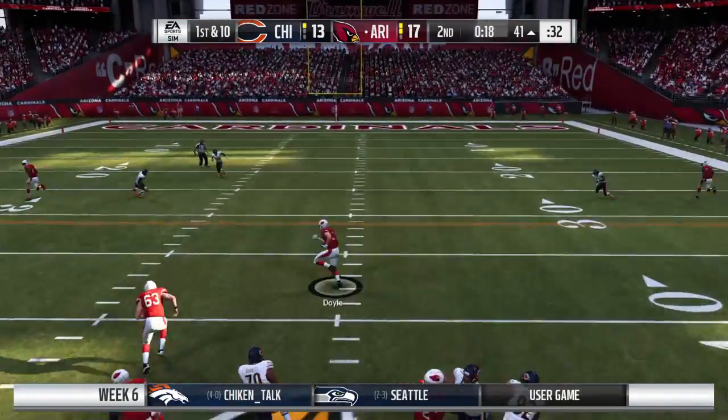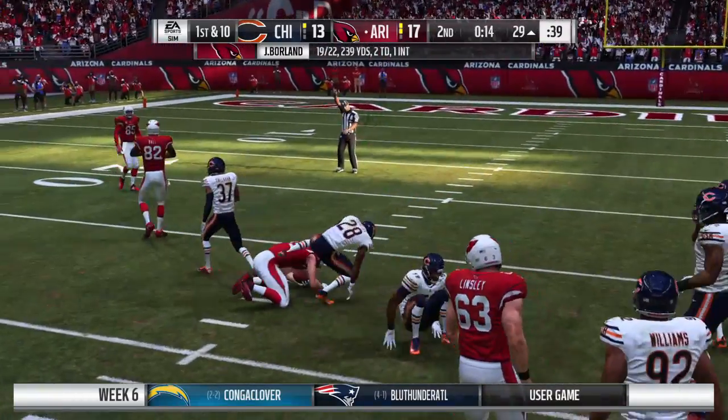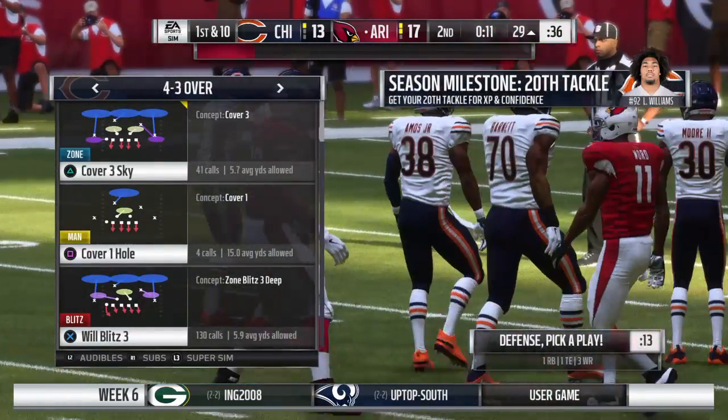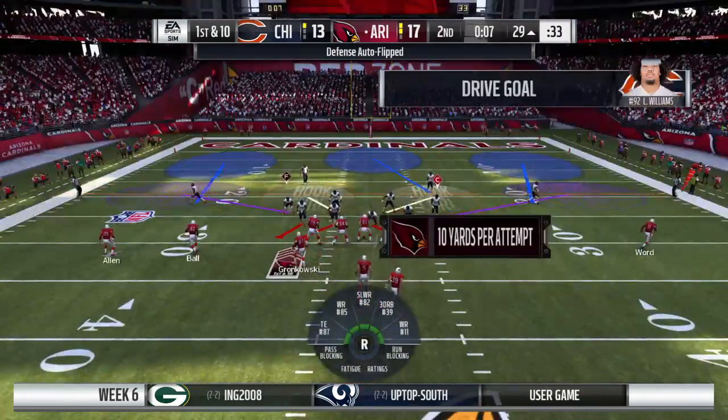They'll look to throw now on first down. Got his man, complete over the middle. It's Doyle. And he's taken down inside the 30. Give him 12 yards on that one. It earns him a fresh set of downs.